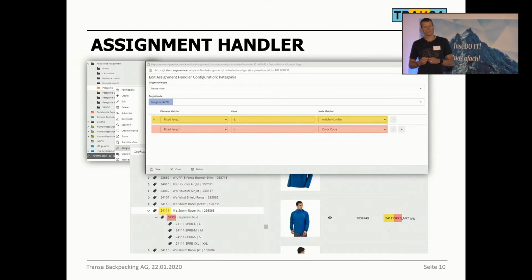So what we built is an assignment connector, the assignment handler. We can create a node in Selenium, putting everything from the brand together in this folder. And then we can set up rules for how the assignment handler extracts the data from the name of the asset and uses this to assign it to our structure. Here you can see we have the item number and the color code. With these two pieces of information, we can automate this assignment process.